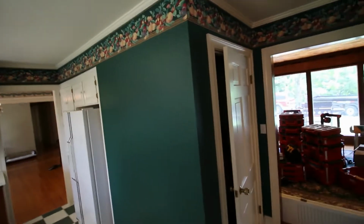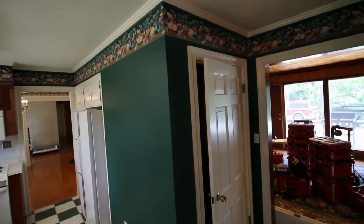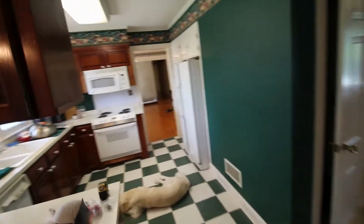On the other hand, all these walls are strictly cosmetic walls. They don't hold any load. You can knock these down. You can do whatever you want with them. That doesn't matter because they're just cosmetic. They're just there to have separation, to create barrier.